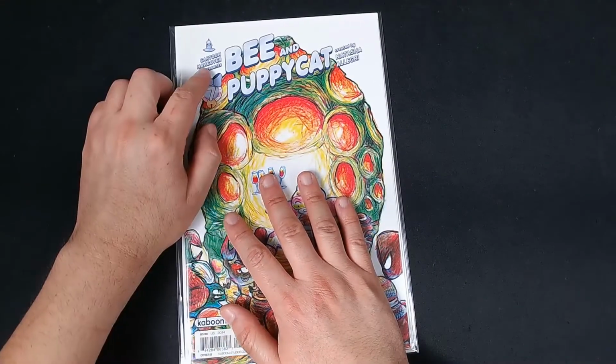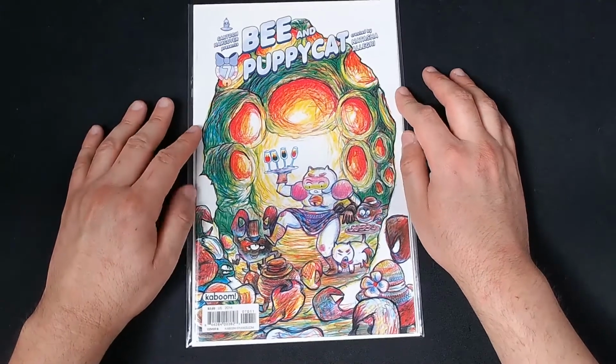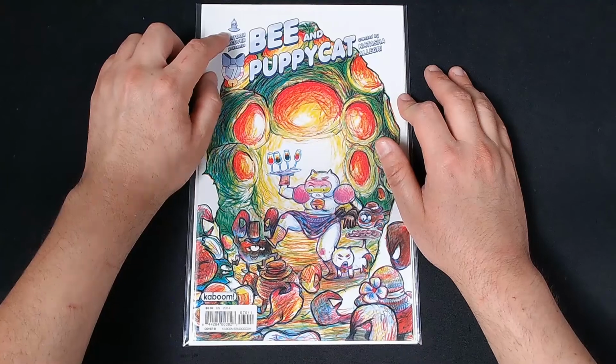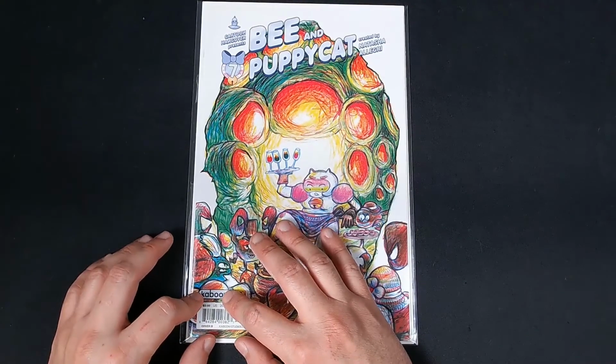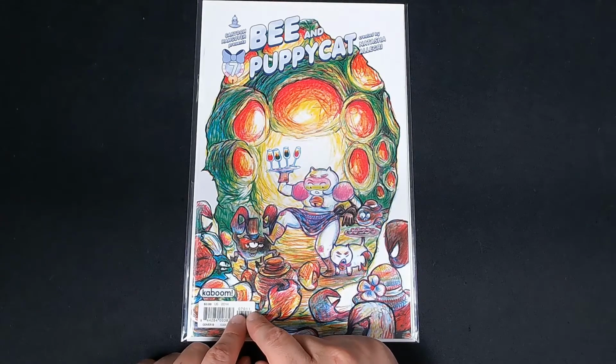Bee and Puppy Cat number 7. These also have a little bit of value. They were under-ordered, and this is a Cartoon Hangover / Kaboom joint. This is cover B, even though it's not noted in the barcode.